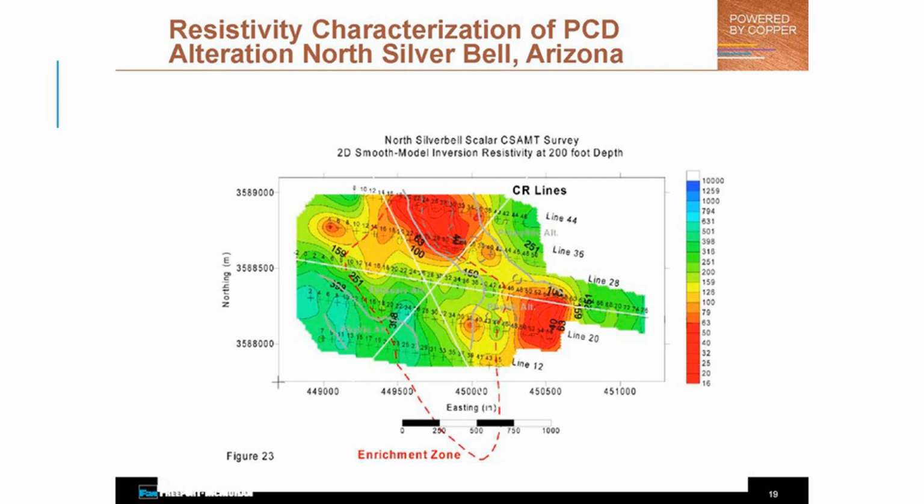Another example from the North Silver Bell study is the use of resistivity in determining where you are in the alteration of a porphyry copper system. As you can see, strong phyllic alteration, which is adjacent to where the main resource chalcocite enrichment zone is, has very low resistivity compared to over to the potassic alteration zone where resistivity is increased, and the propylitic zone.